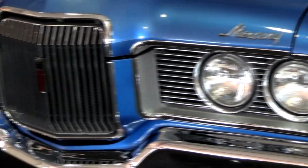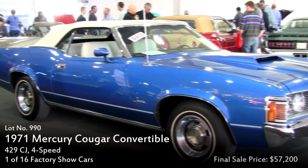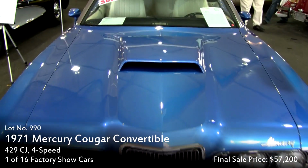Once again, we've traveled down to Barrett-Jackson for the January auction. It's Friday. We've had multiple Cougars go through. They've been doing pretty well. I would have liked to see this one do a little better, but it was respectable.